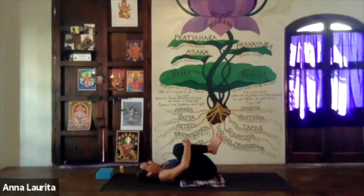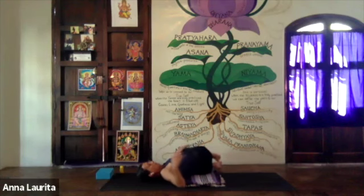We have one twist before Shavasana today. So bringing the legs together, take both knees to the left and extend your right arm long. You have the option of keeping your gaze straight up or turning your head right. Place your left hand on the outer right thigh.